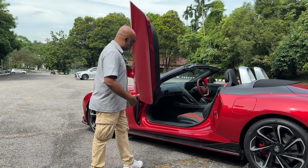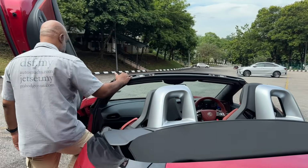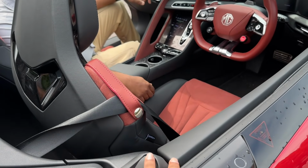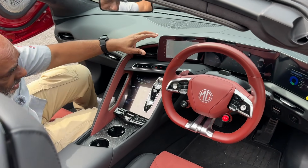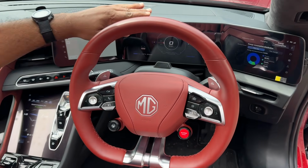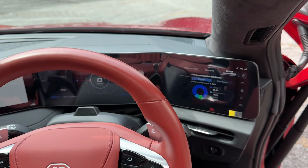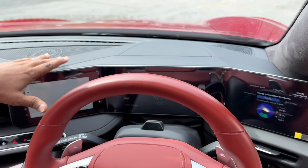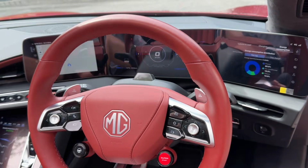I'm going to get into the passenger side because I want Mr. Cameraman to get onto the driver's side. And from there you can see this beautiful screen is basically 3 tablets behind a beautiful curved glass sitting right in front of the driver. It's a cockpit, new design steering wheel from MG, flat bottom.